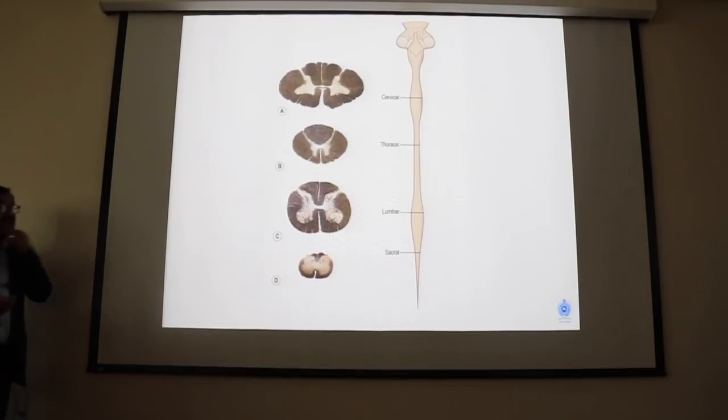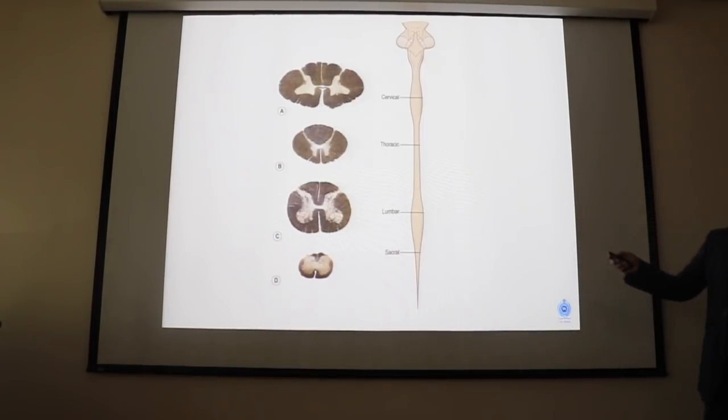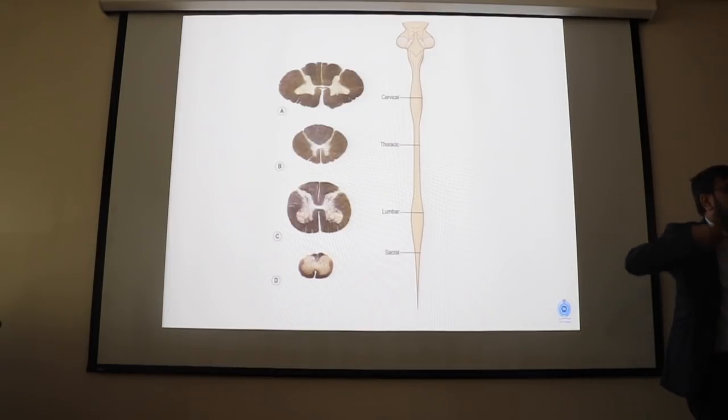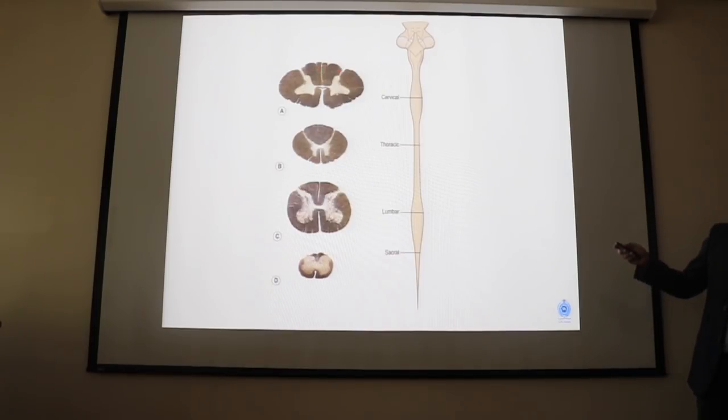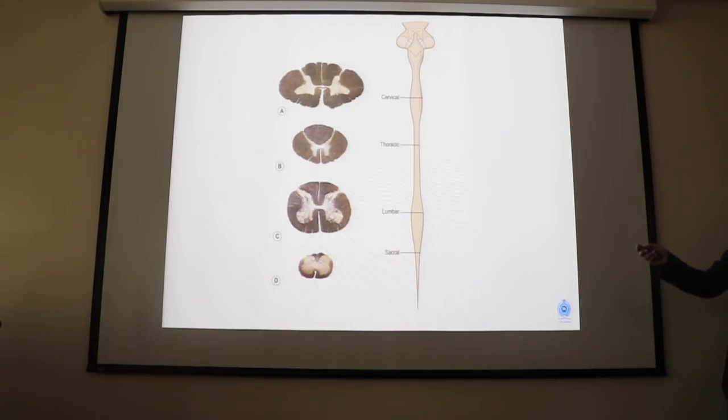Okay. The next important thing is this cross section. And you can see that we have taken a cross section from the cervical part, thoracic, lumbar and sacral part of the spinal cord. Now if you look at the white matter and the gray matter in the cervical segment, there's a lot of white matter here. Why? Because all sensory tracts have to go up, and similarly all descending tracts have to go down. So in the cervical segment of the spinal cord, you would see a large amount of white matter. And also you are going to see anterior gray horn cells to be large. Why? Because they are going to supply the brachial plexus. So you see large anterior gray horn cells and a large amount of white matter.